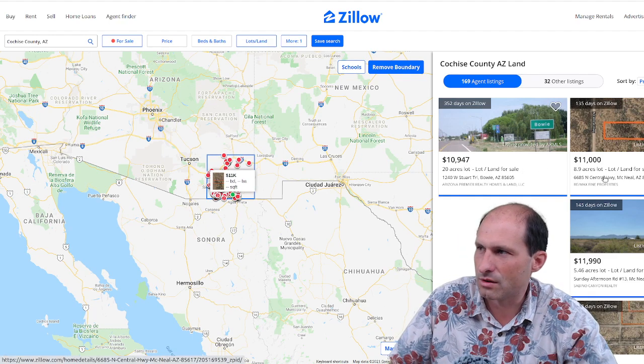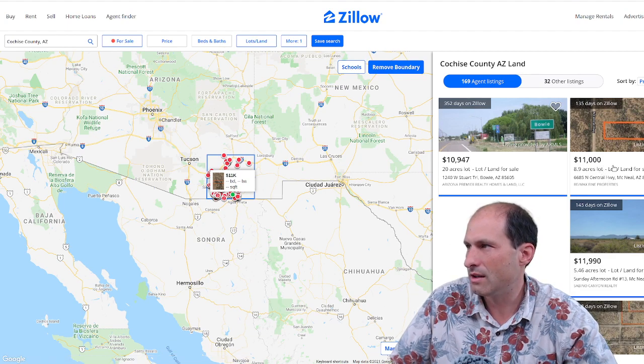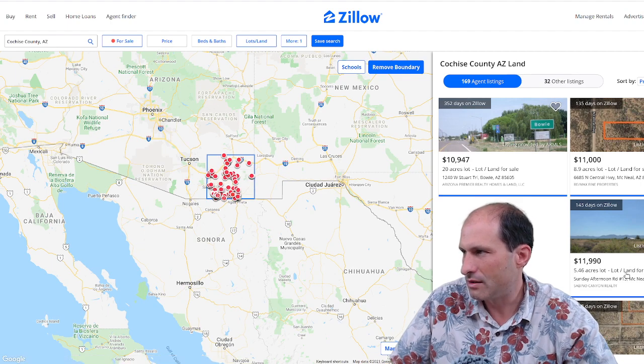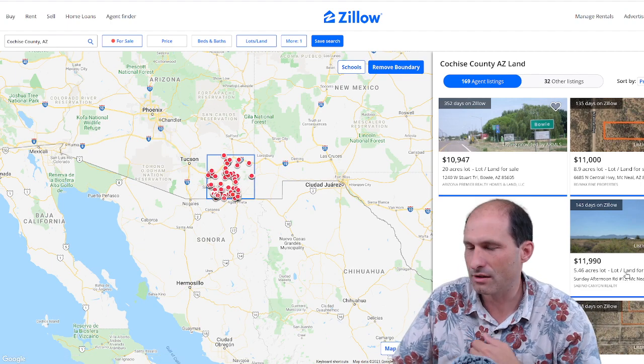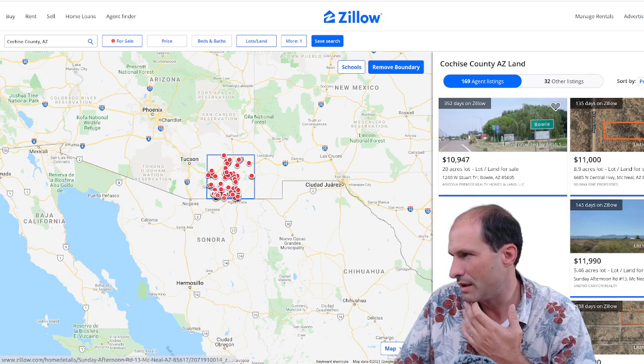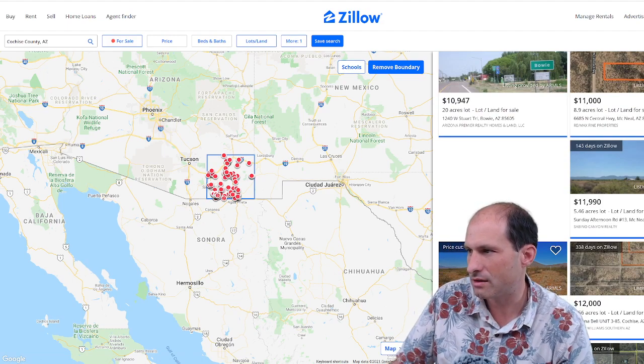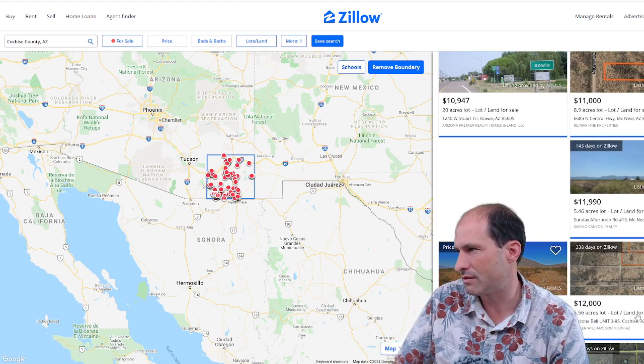Mine's 10 acres for $3,999. So here's $11,000 for 8.9 acres. There's like $12,000 for 5 acres. Mine's 10 acres, right? Not sure. So we're getting south more. $12,000 for 5 acres.